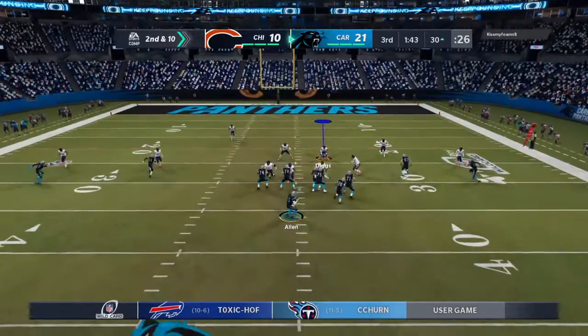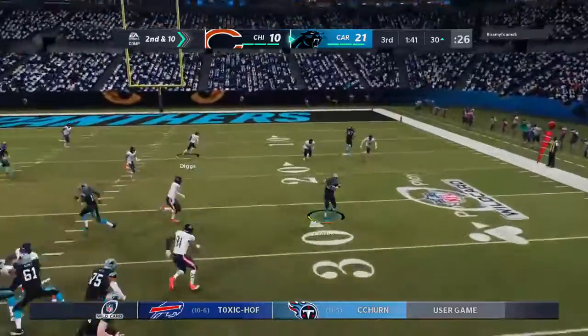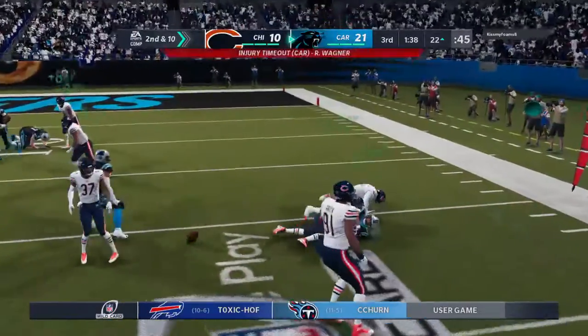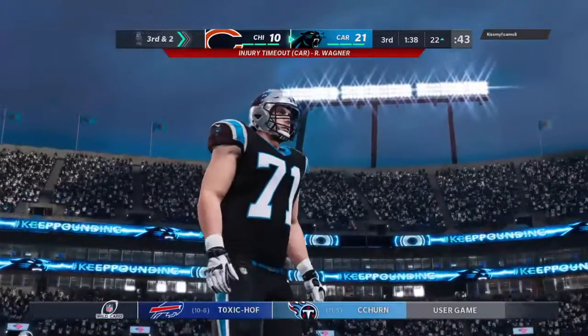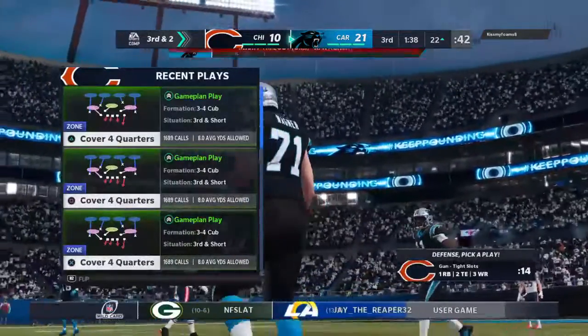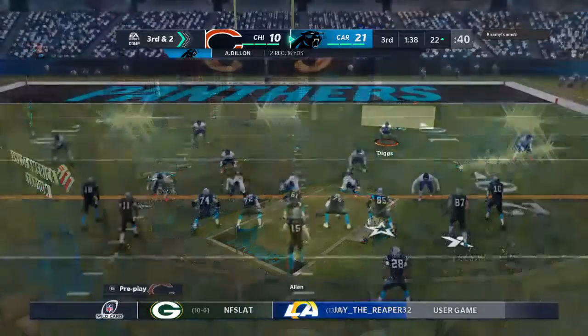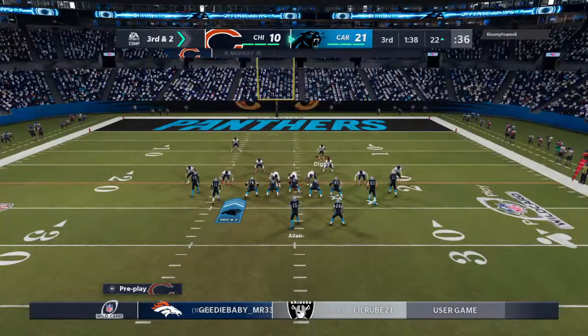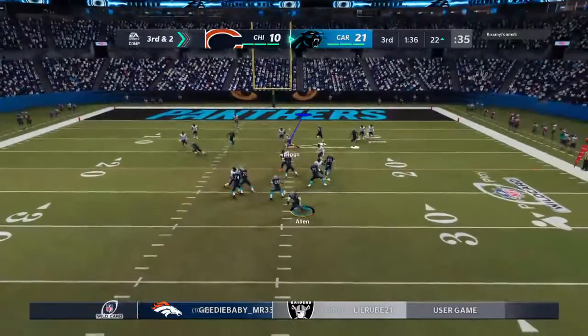Here's 2nd and 10. Throwing again. Allen. That'll be complete to the running back, A.J. Dillon. That'll leave them with a 3rd and 2 coming up. They got 8 yards there. Oh, I came to my feet on that one. I thought he was getting close to breaking that one big, but in the end, give some credit to the defense, finding a way to get to him and forcing a 3rd down.